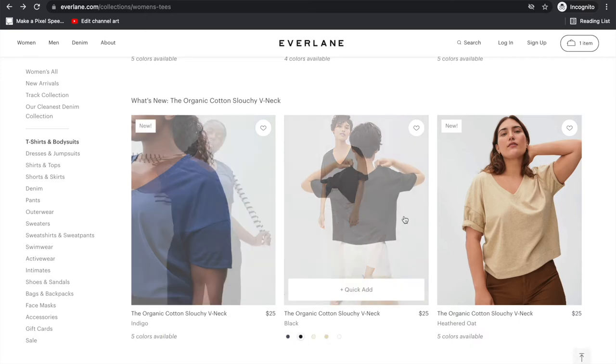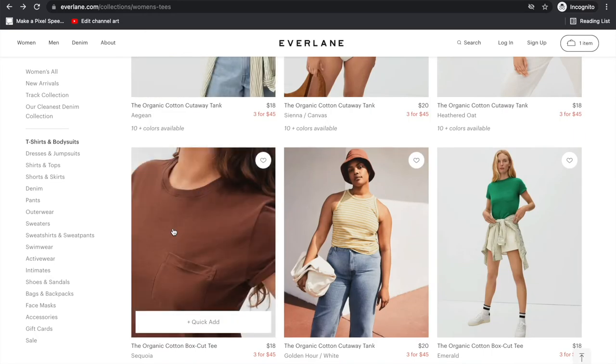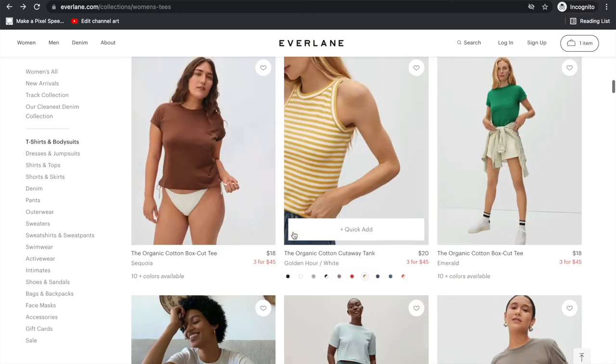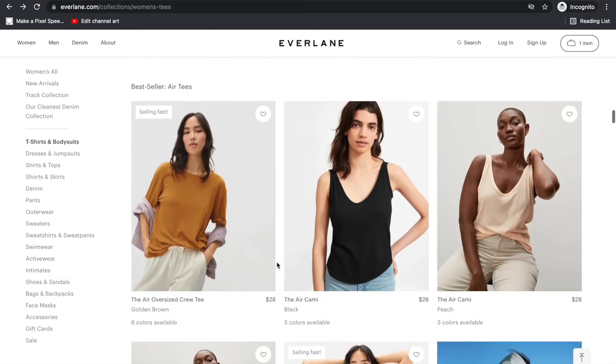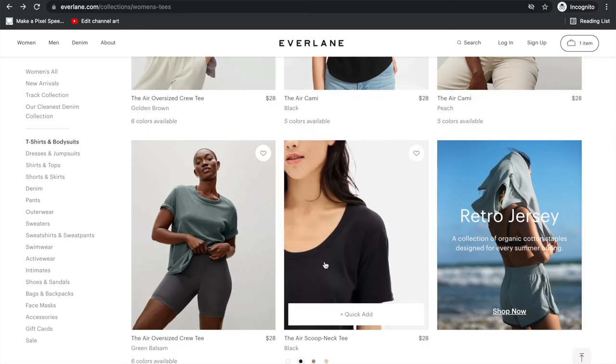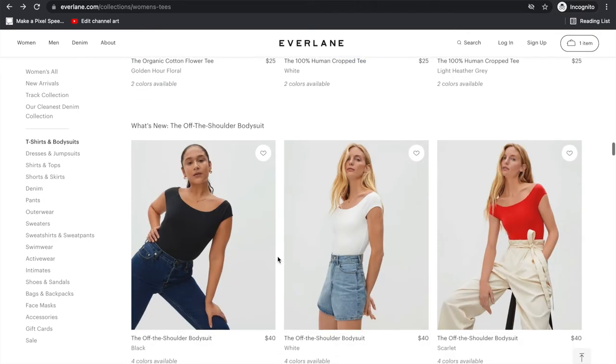The organic slashy V-neck, it's very thick. This is really cute, but I don't really wear things like that. Let's see. Yeah, I don't do scoop necks. Not that I'm opposed to it.